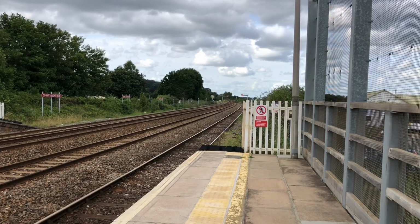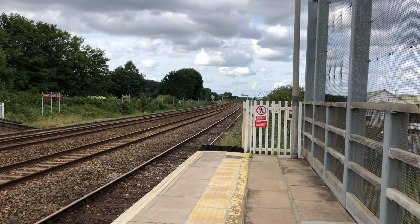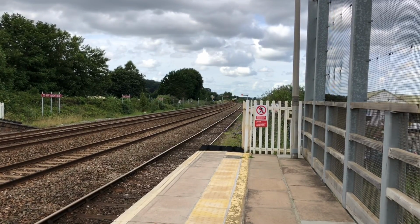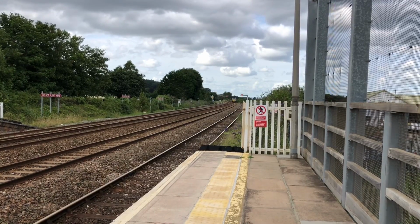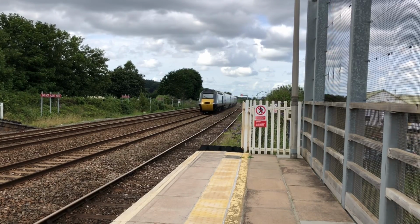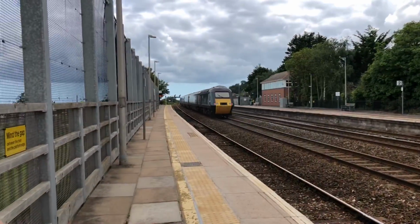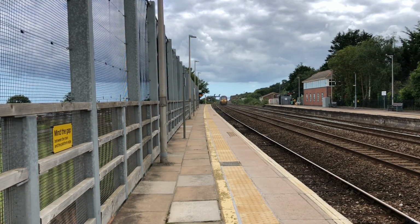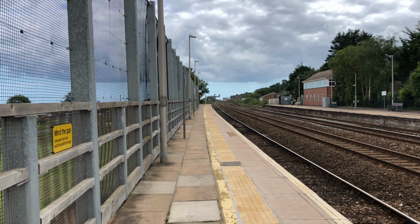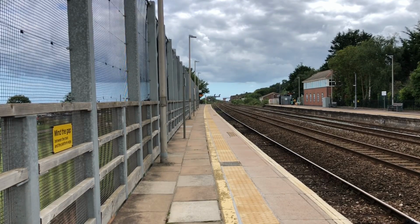Okay, so about to come through now will be a Gresham Railway service from Cardiff Central to Penzance. This one is actually running, and would you believe, running on time. Well, it was 097 at the front. Don't know the number at the back though. Always good to see a castle set.